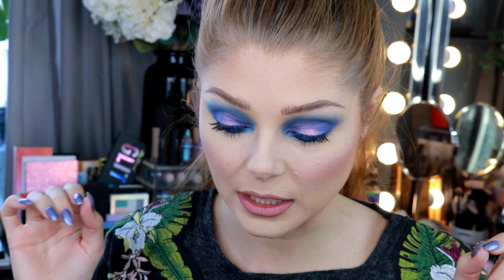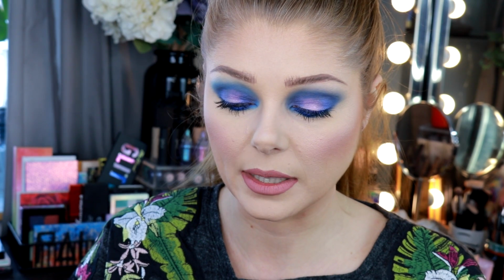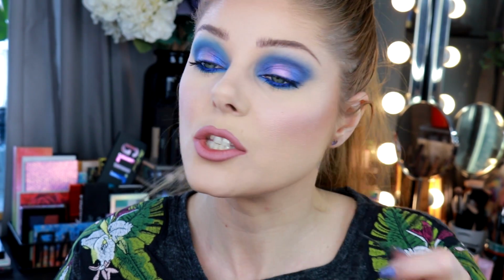I almost forgot to show you the look with just mascara and no lashes, and this is how it looks then. It's pretty dramatic, and I feel like a look like this, some lashes, it is appropriate, but if you don't like lashes, this is how it's gonna look. It's still very colorful, so I don't think that anyone would be missing lashes maybe because it is so dramatic and colorful.